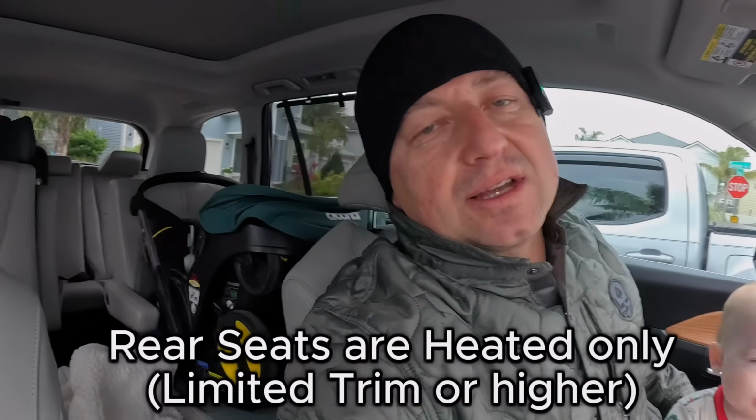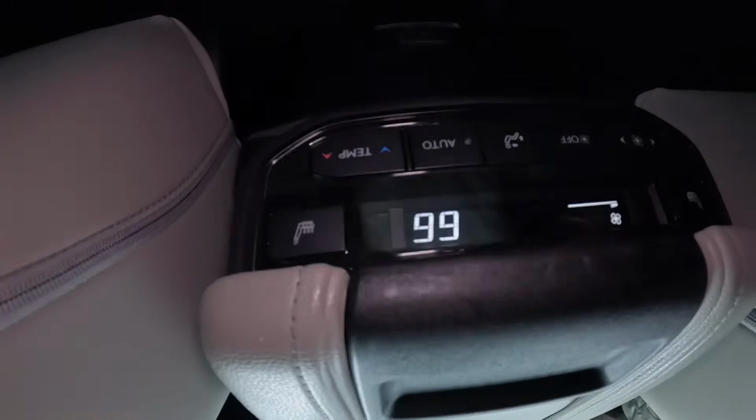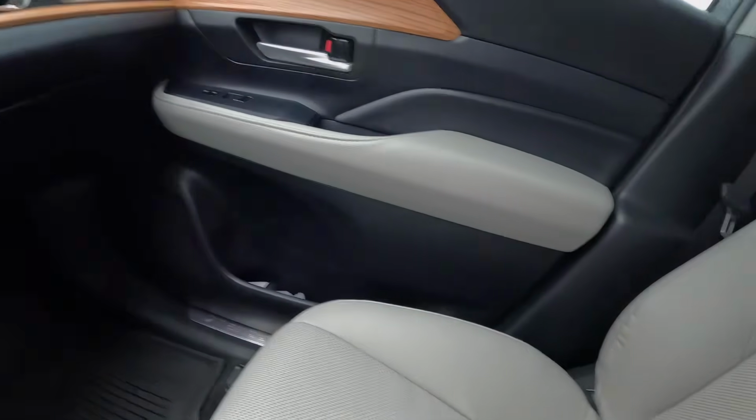There is heated and cooled ventilation in the back. You can see the vents here. And I don't know if you're going to be able to see that, but there's the switch panel for that, and tons of cup holders everywhere. So as far as road tripping in this car, it's been very, very convenient. It is the turbo 4-cylinder, and quite honestly, we haven't had an issue with power or anything like that.